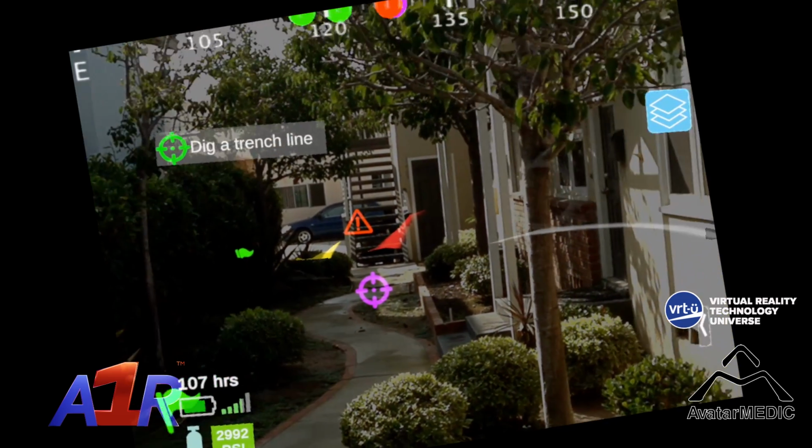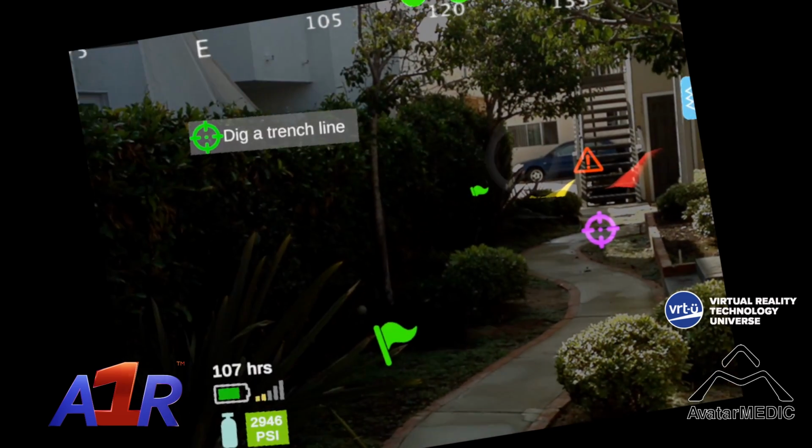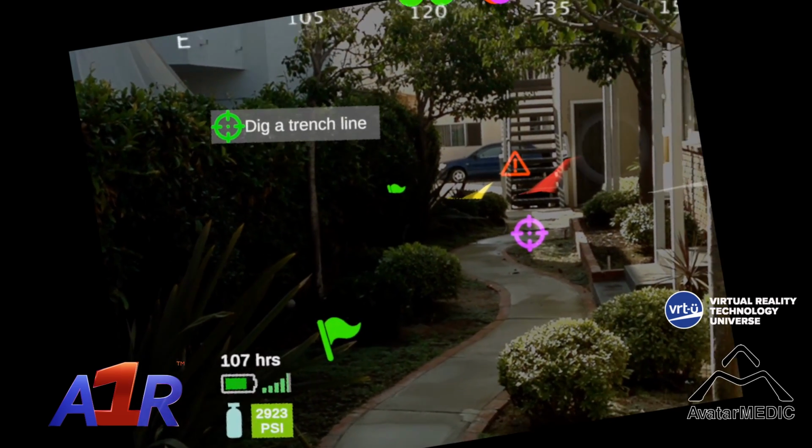We can even overlay certain other information atop the reality itself to give ourselves kind of X-ray vision.